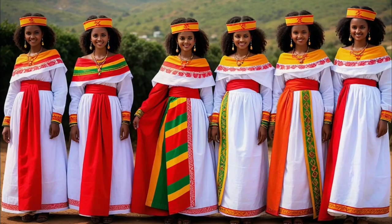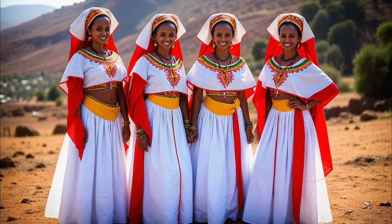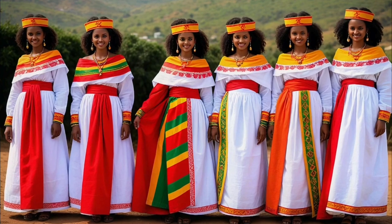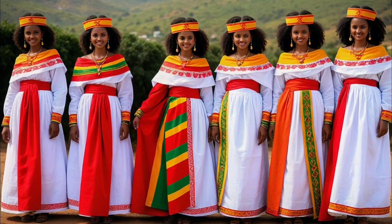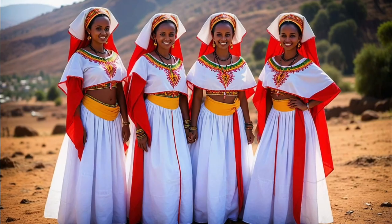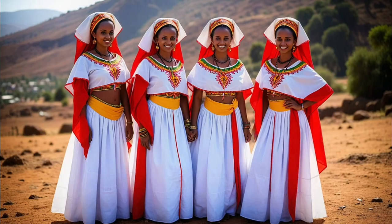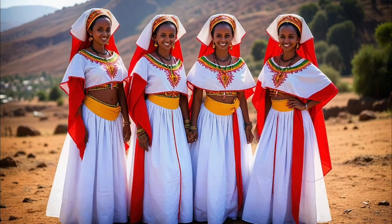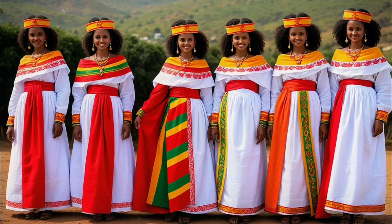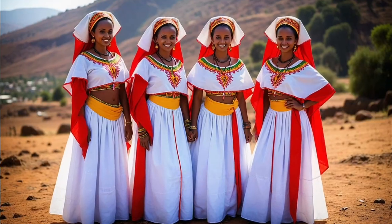Moving on, we have Ethiopian Habesha Kemis. Now, look at this Ethiopian woman wearing a stunning Habesha Kemis during a cultural festival. Now, the intricate embroidery and flowing silk hoods reflect Ethiopia's rich textile heritage, showcasing the beauty of traditional in modern celebrations.